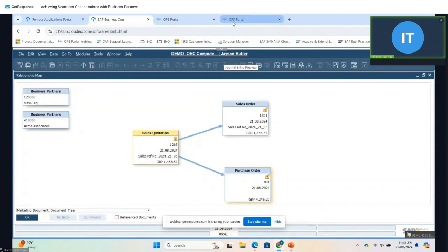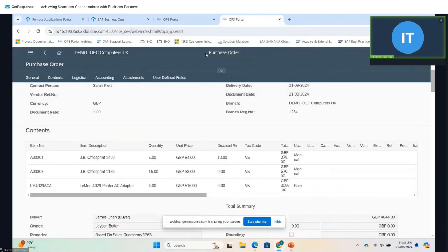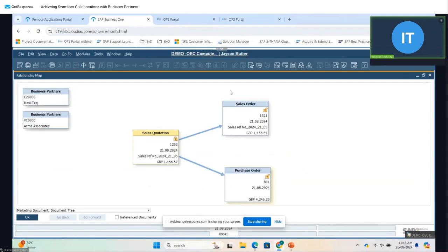In the meantime, let me come back to the supplier portal, which you can see here in the title. Once the supplier has processed the logistics and it will be reaching OEC Computers, that is when we will be making the inbound supply delivery. In such a case, on the same purchase order, you can create a goods received note from the supplier.